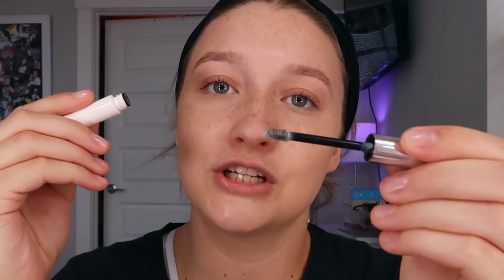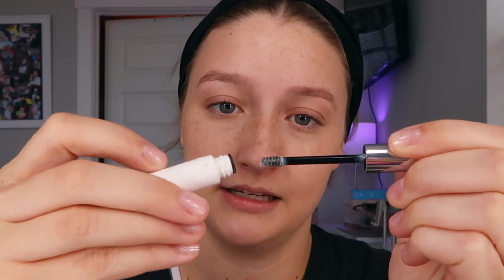I love, this is controversial, but I love the Glossier Boy Brow. I do. That is just not a good brow stick for me. It's so tiny.